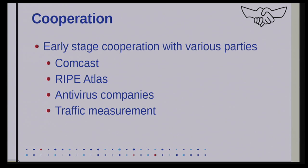We have some early stage cooperation with various parties. First of them is Comcast, who provided some financial support for this program. Thank you very much, Comcast, for that. We are working on cooperation with RIPE Atlas, RIPE NCC, who would like to make a software module, RIPE Atlas, running on Turris. So Turris would act like a RIPE Atlas probe.